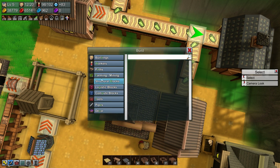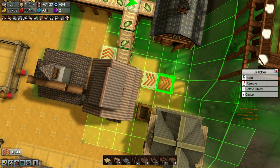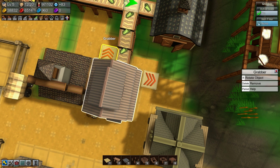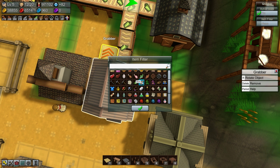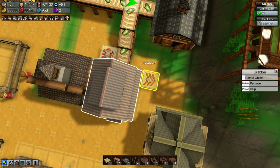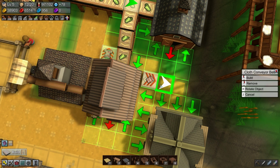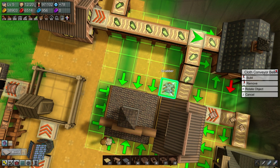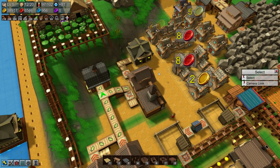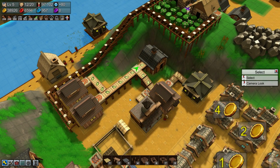Ta-da. And we are going to want a logistics block grabber here, and a logistics block grabber there. And for the same reason, we're not going to need you either. Goodbye. Alright, we want this grabber to be grabbing shirts. This grabber to be grabbing bandages. There we are. Lovely. Now, eventually, we may want to prioritize getting our medicines a little bit better than just basic bandages, but for the time being, I think this is okay. Just expand that out a bit.